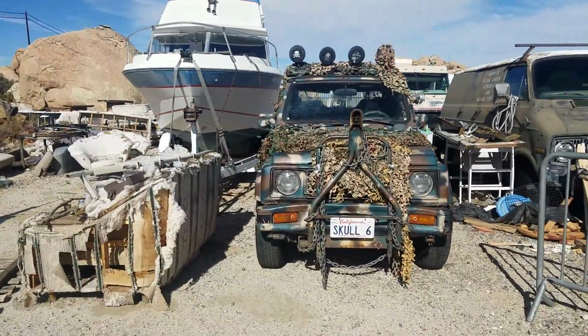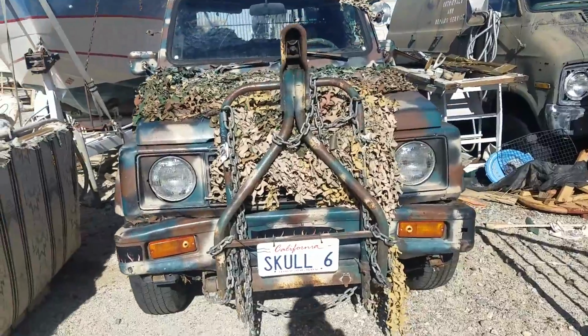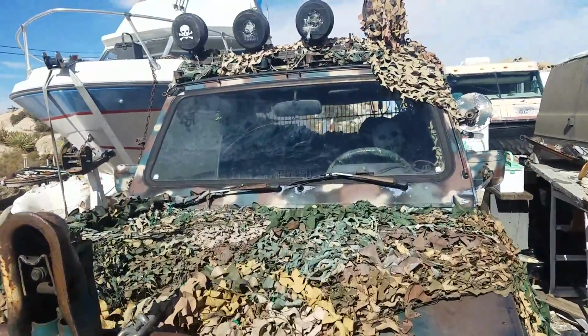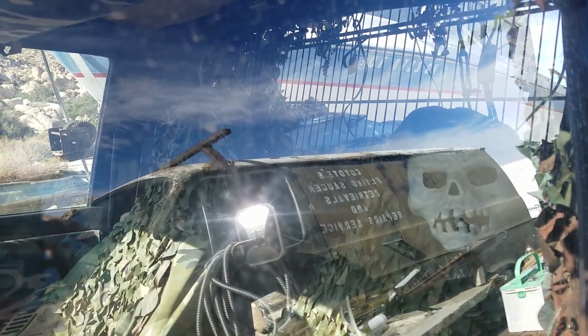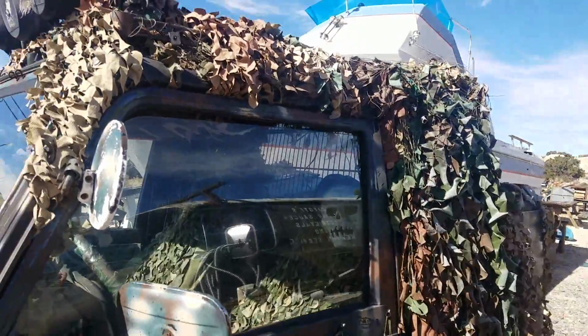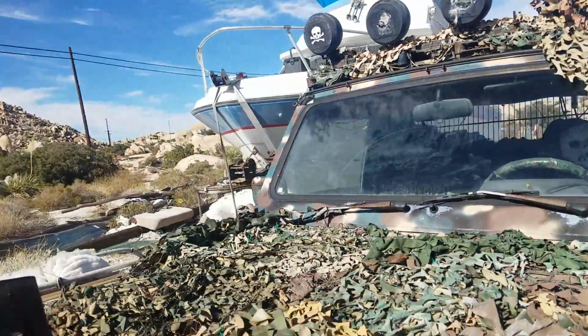Look at this Jeep, that's cool. Look at the license plate, Skull 6. You wanna know why it has that license plate? Because look at the driver's seat. Whoa. It's like Skeletor from He-Man. Holy moly. Wow, look at all that camo netting too. This Jeep would just blend right into the desert if you didn't know it was here.